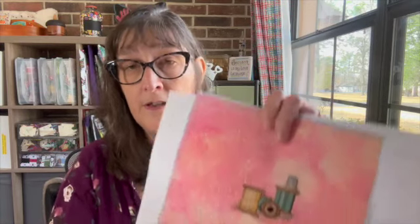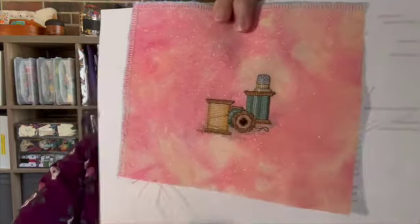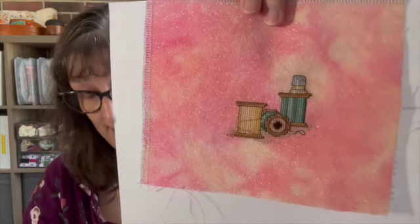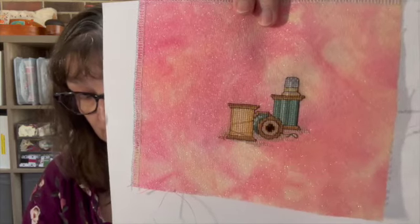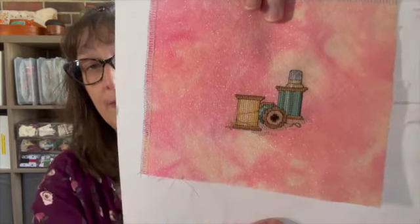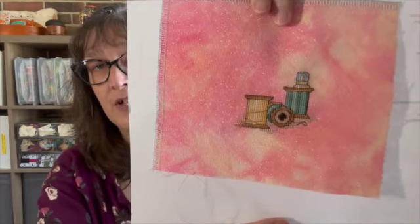I have another start and finish for the year. This is a part of the So Much Love chart from Sue Hillis. The fabric is a 32 count Love Potion by BeStitchMe. I started this on July the 13th, and I finished it on July the 18th.